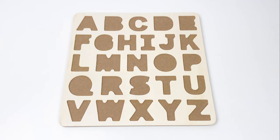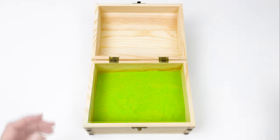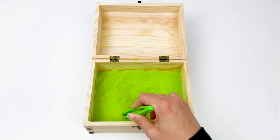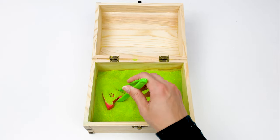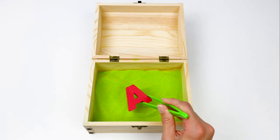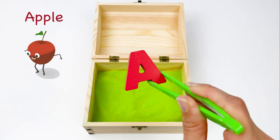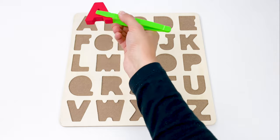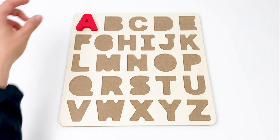Toddlers are missing. Can you help me find them? Let's go. There it is. Hey, you found it. Apple. A. A is the first letter of the alphabet. Great job.